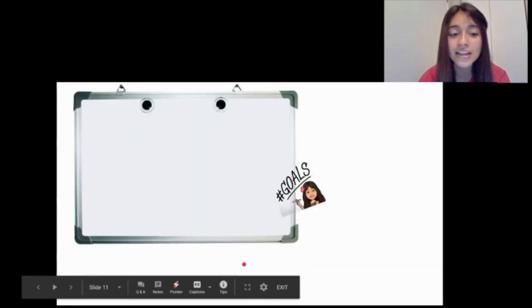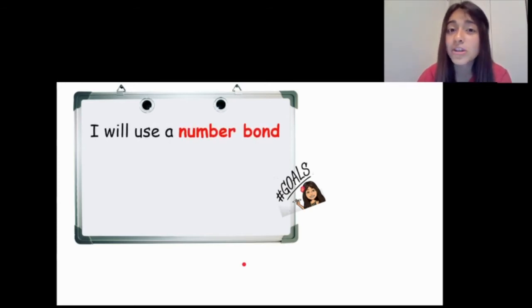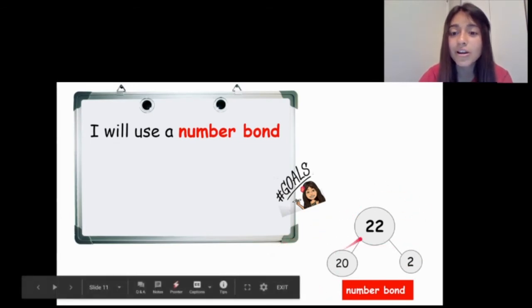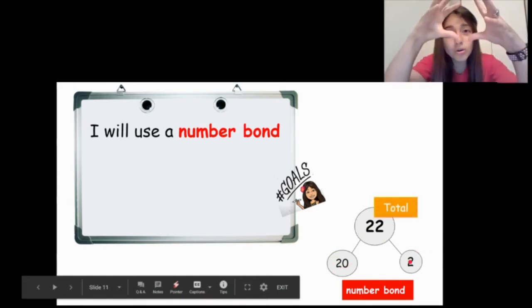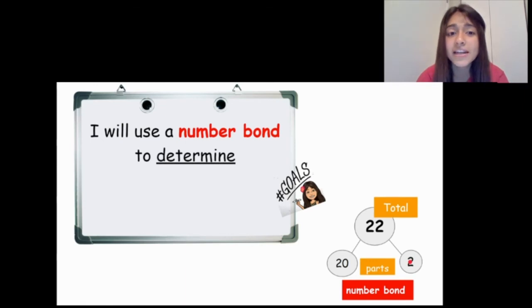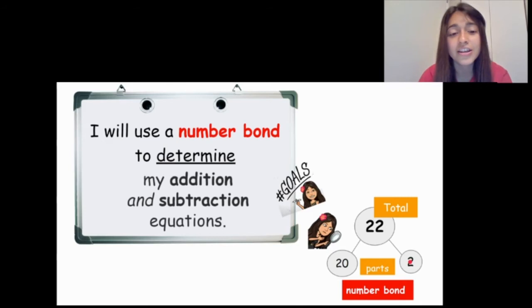Now in our next part here, we're actually going to go over each part of that learning target so you definitely understand everything that you're going to do today. It says, I will use a number bond. And this is the number bond we just had for our days of summer. We had 22, and one of our parts was 20, and the other part was 2. 22 was our total or our whole, and 20 and 2, those were just our parts. And so we're going to use that number bond to determine or think about your addition and subtraction equations.